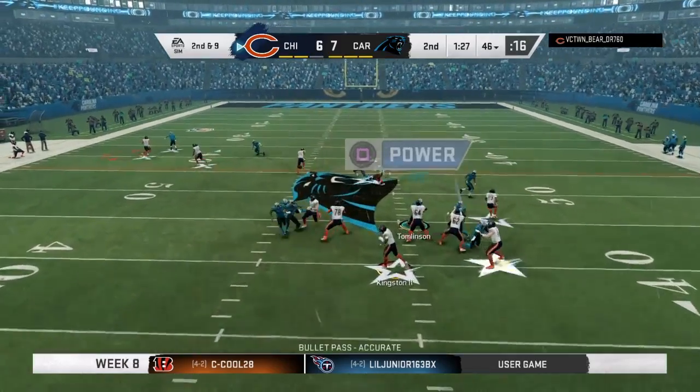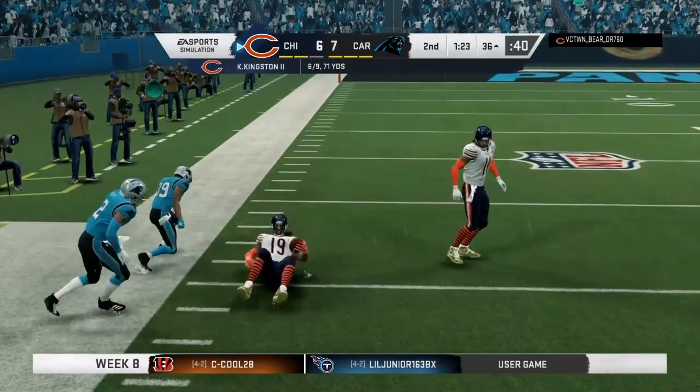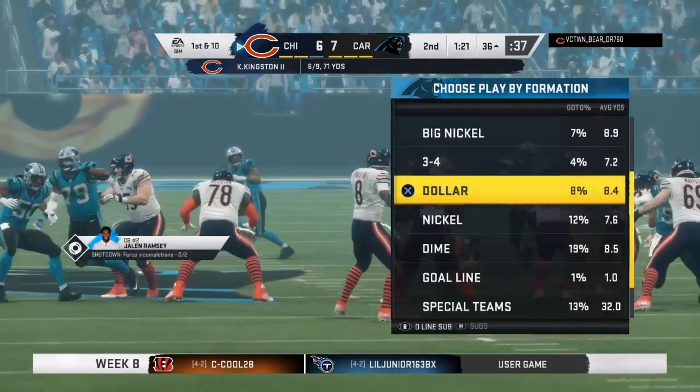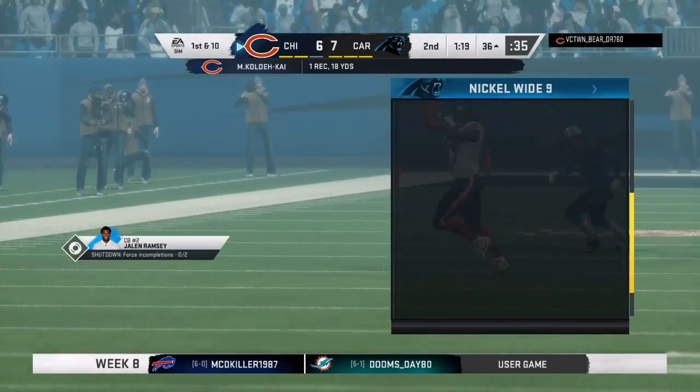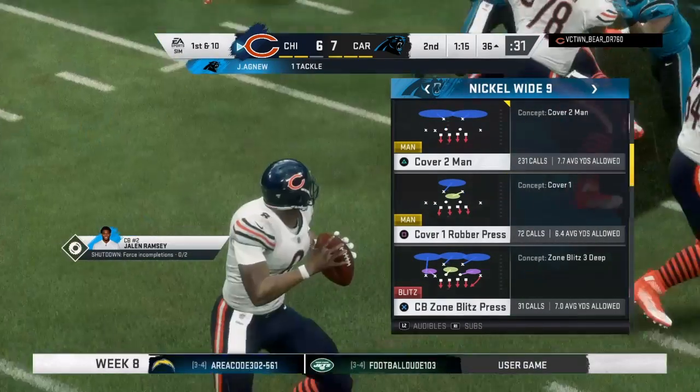Second and 9 now. Oh, he's got a man wide open, complete. And he is tackled inside the 40, not quite to the 35. 18 yards on that one, and Chicago has the first.